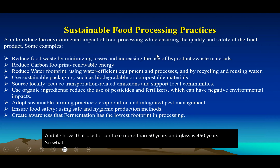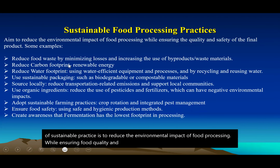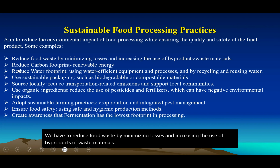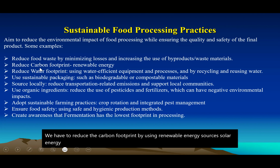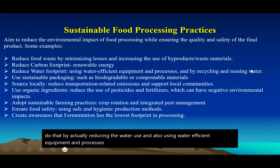So what are some of the sustainable food processing practices? The main goal of sustainable practice is to reduce the environmental impact of food processing while ensuring food quality and safety. And here are some ways we can address this. We have to reduce food waste by minimizing losses and increasing the use of byproducts or waste materials. We have to reduce the carbon footprint by using renewable energy sources like solar energy, wind energy, and so forth. We have to reduce the water footprint. You can do that by reducing the water use, using water efficient equipment and processes, and recycling and reusing the water. Use sustainable packaging, such as biodegradable or compostable packing materials.